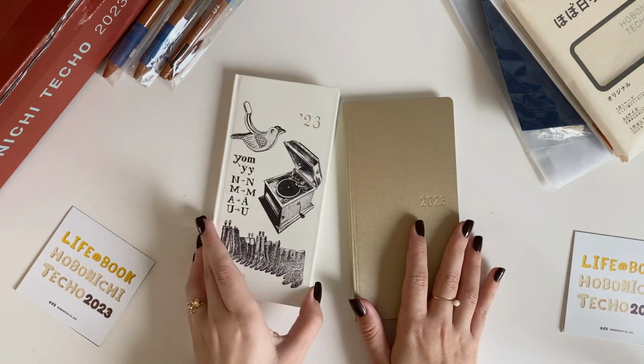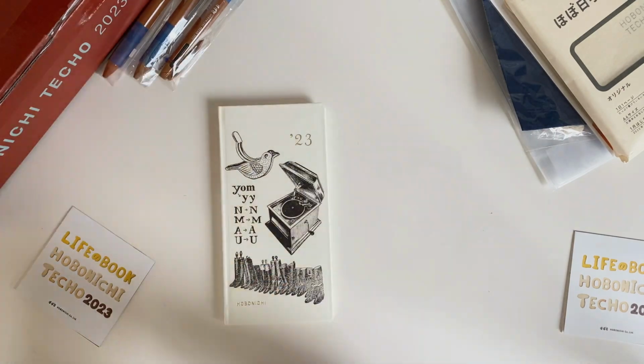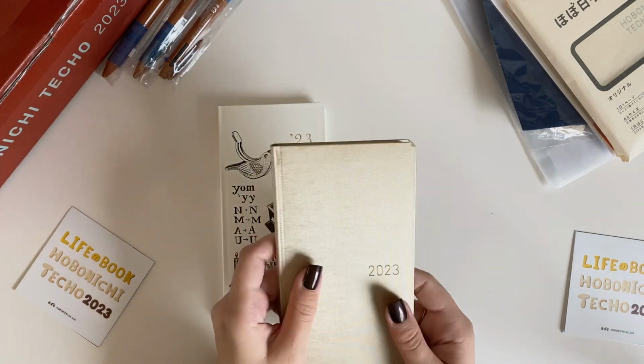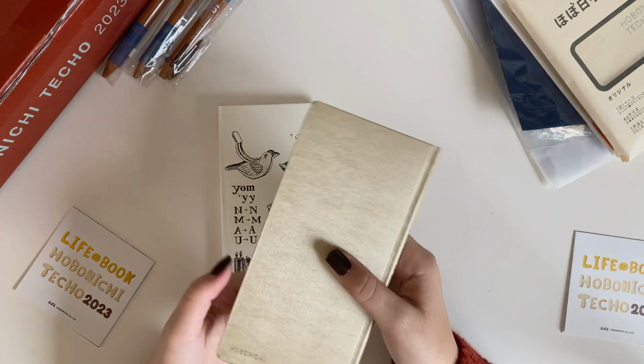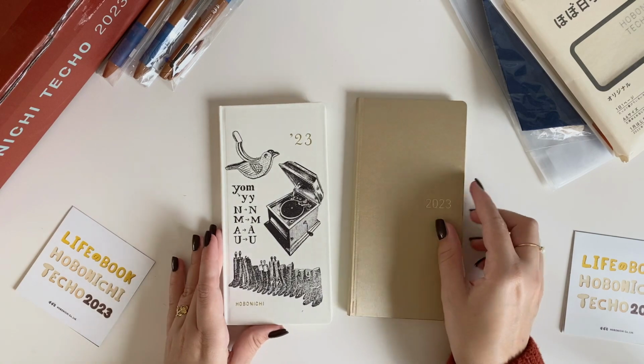Okay, I have them unwrapped. They do have a smell to them, like a fresh, new paper kind of smell. They're so lightweight, so lightweight. This one especially has the paper cover and it's super lightweight.